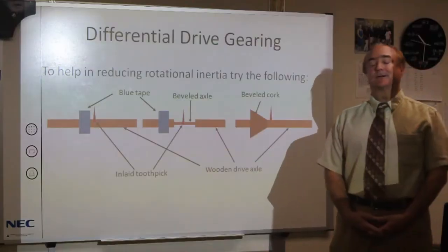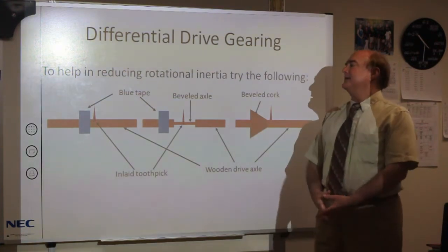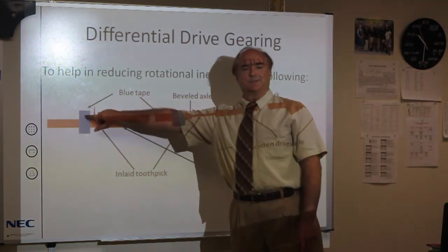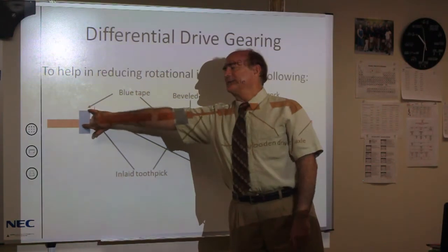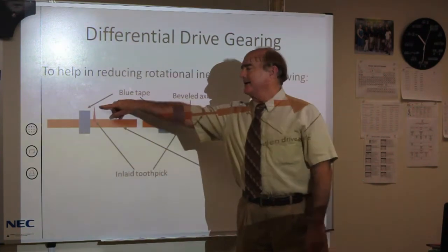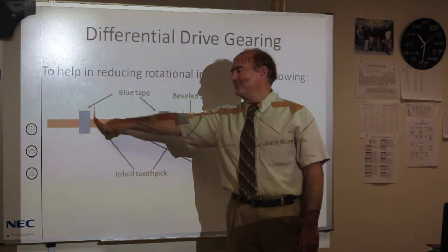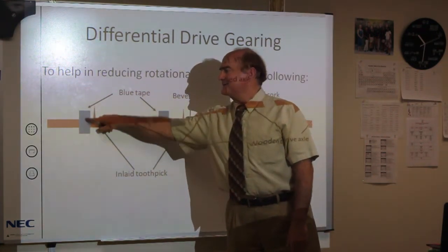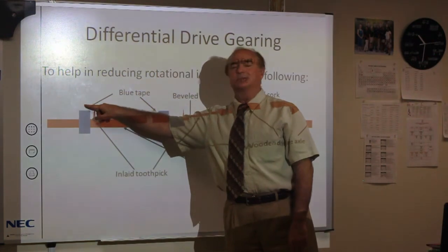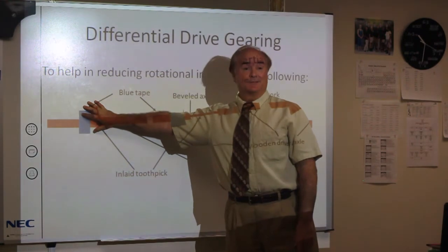Now I've alluded to differential gearing. What you want to do is minimize the rotational inertia of the car just starting out. So we've tried 3 different examples. Some of the students have just used tape, a blue tape or masking tape, to increase the diameter about the axle. The Kevlar has a small loop at the end. It's fastened around an inlaid toothpick. It's wrapped around initially, and it's wrapped and wrapped and wrapped until the final 2 turns are around the tape. This makes the wheel easier to start to spin.